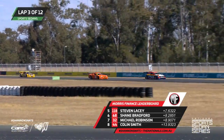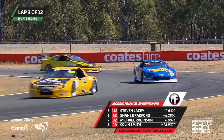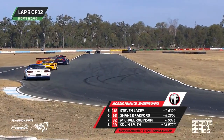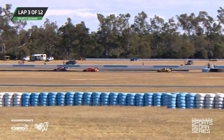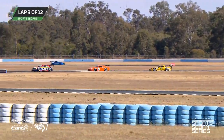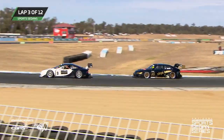Steve Tomasi leads the way from Thomas Randall, Shane Woodman, Phil Crompton, and in fifth it's Stephen Lacey, Shane Bradford, who's trying to fight back. Michael Robinson just understeering off there in seventh place. He hasn't actually come back into shot, so Robbo's disappeared off very slowly down there. He exits turn three very slowly. And then it's down to Taunton, Busk, Bright, Montgomery and Hargraves, who spun on the opening lap. These two still at it out in front.